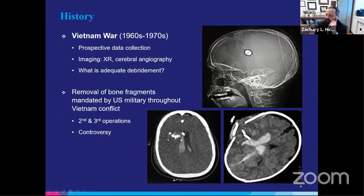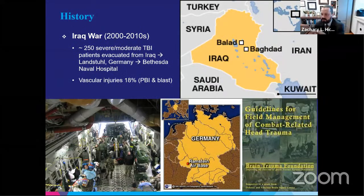And these are some pictures of CAT scans of bullet fragments retained here. There wasn't as much of a focus on rapid decompression, but it was really more about trying to prevent the delayed complications. And many of these patients didn't do very well. And so there was controversy as to whether or not this was really the right approach to be taking in these patients.